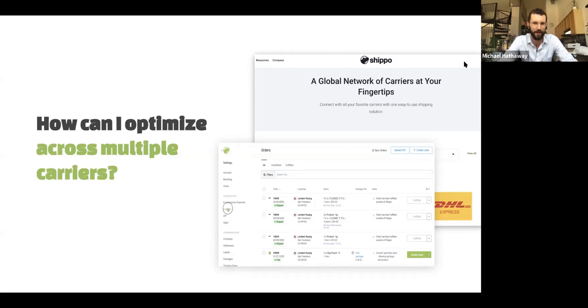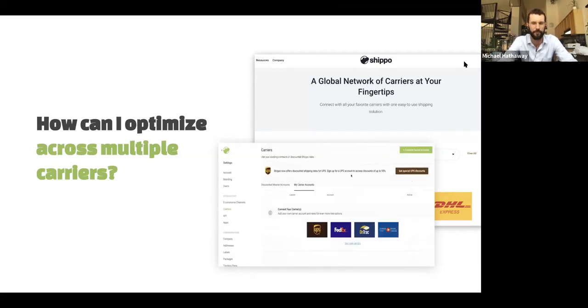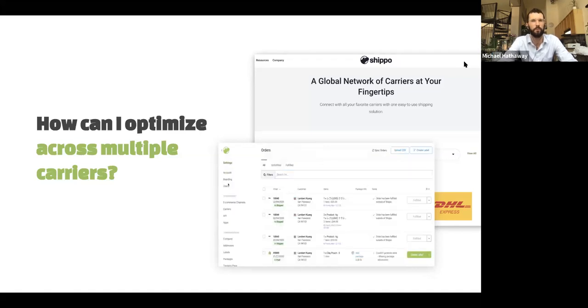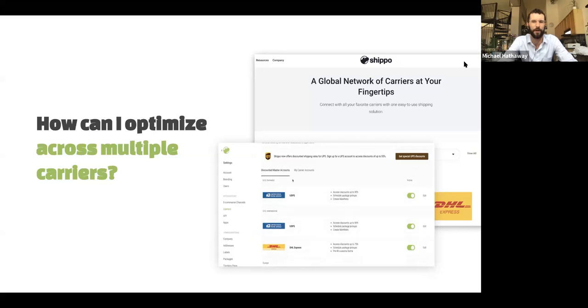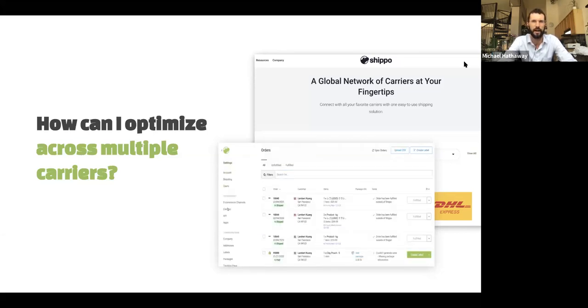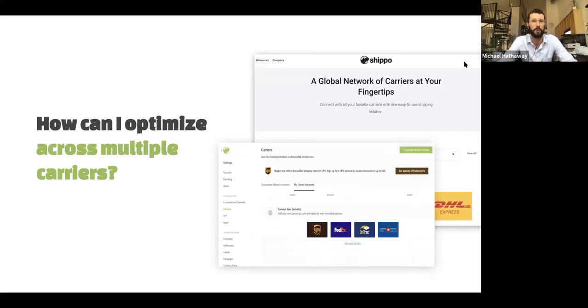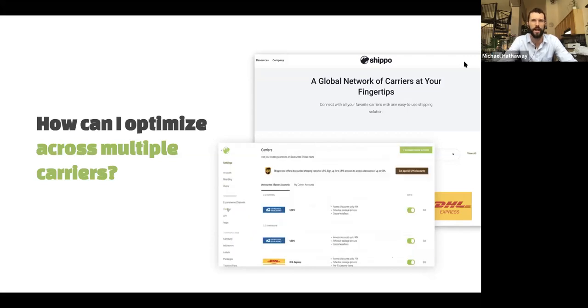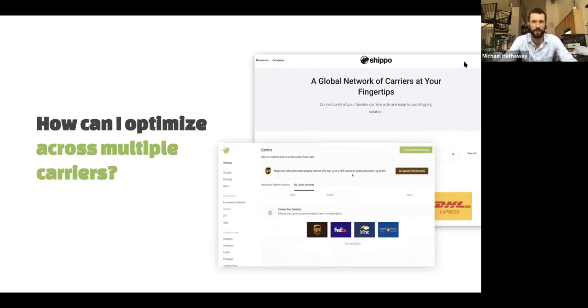Just by going in there, you'll be able to see all of the active carriers on your account. And in the instance where you don't see UPS automatically available, you'll see that brown button in the top right-hand corner that says Get Special UPS Discounts. This comes up when maybe your address isn't necessarily supported by UPS initially for pickup, so you'll just have to confirm that address, and then you'll start seeing rates within Shippo for UPS as well as USPS.